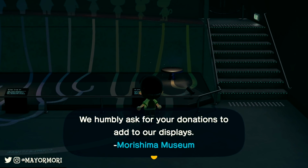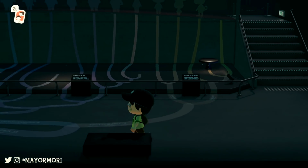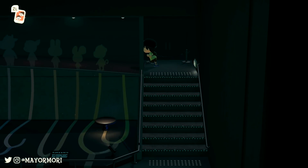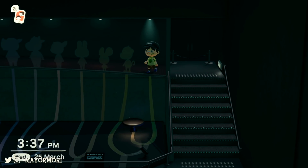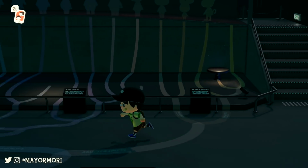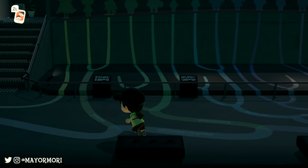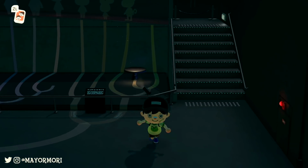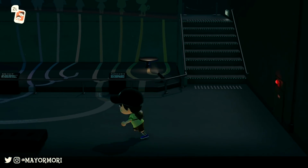Oh yeah, donations. What is that? That platform there is obviously something to do with the player. Do you reckon when we've completed the museum there's something there for us? I don't know. That's very strange. The only thing in there is under a gap. That's very interesting. Let's see.